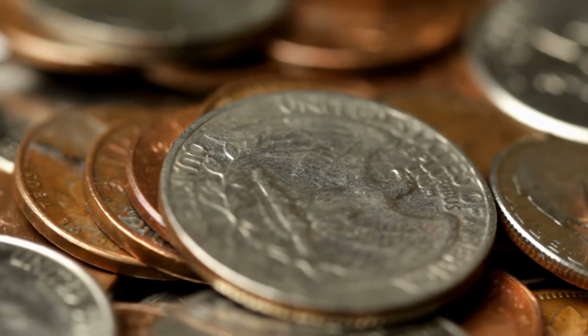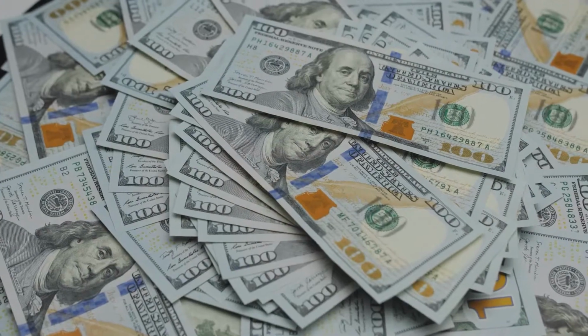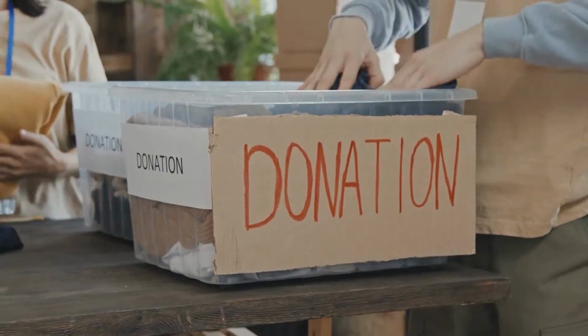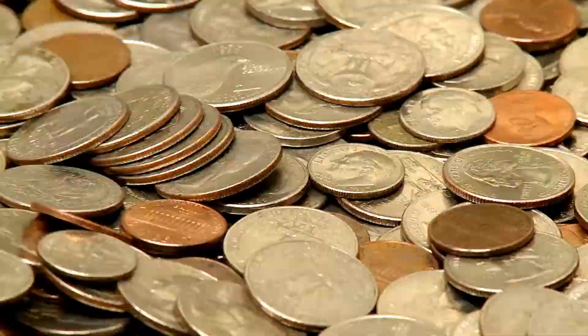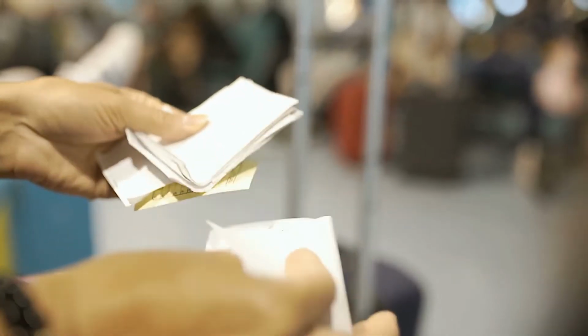You can exchange your coins for an electronic gift card instead, in which case the charge will not apply to your transaction. However, if you do not want the cash for yourself, you may give it to one of the many charities partnered with Coinstar, and every penny will go toward the cause you are supporting. Your charitable contributions may qualify for a tax deduction, thus, you should save all your gift receipts.